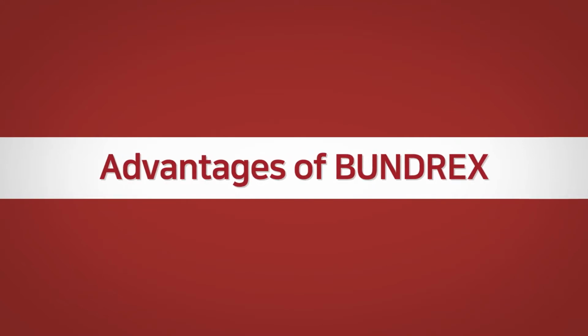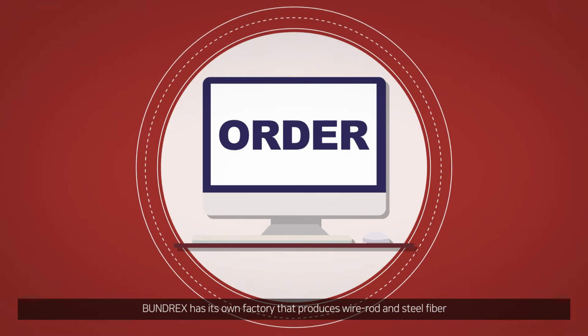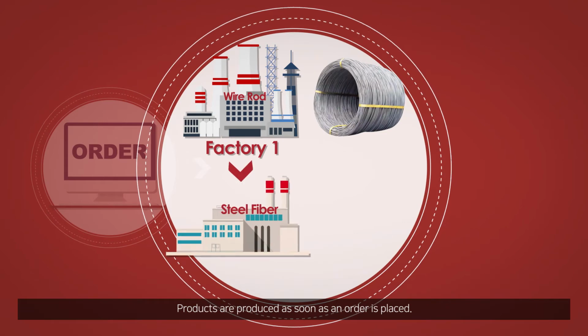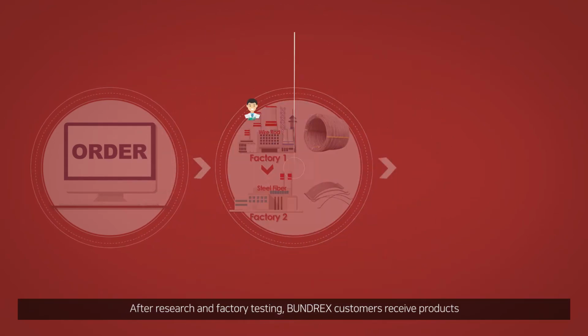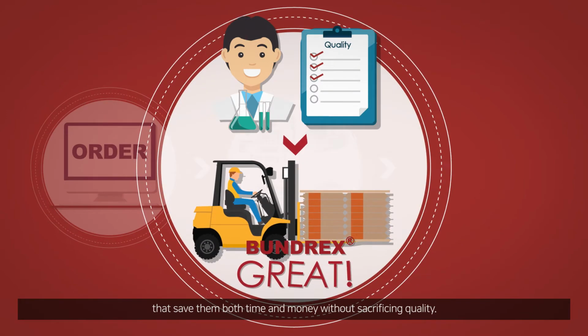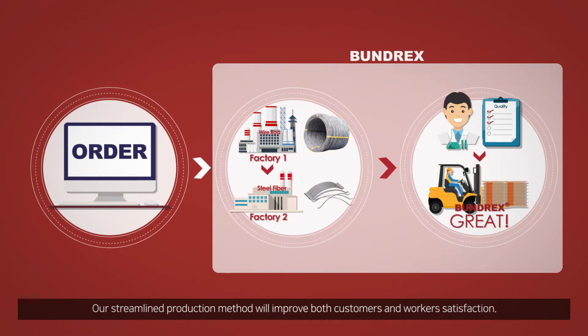Advantages of Bundrex. Bundrex has its own factory that produces wire rod and steel fiber. Products are produced as soon as an order is placed. After research and factory testing, Bundrex customers receive products that save them both time and money without sacrificing quality. Our streamlined production method will improve both customer and worker satisfaction.